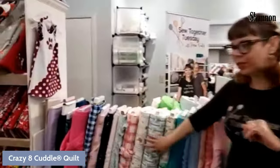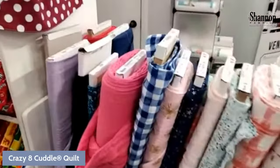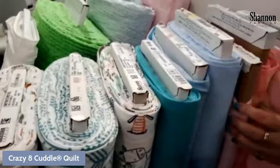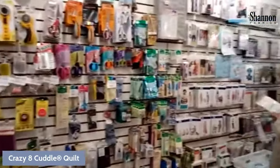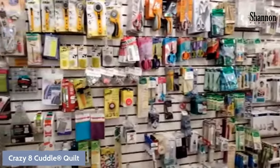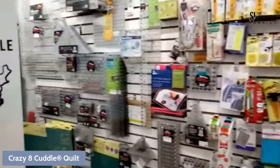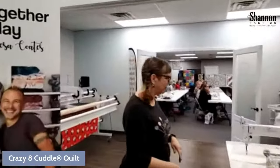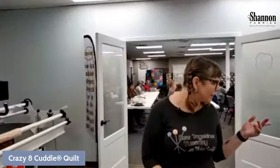They've got a whole bunch of Embrace here, which is fabulous. I love it. Some of the stuff has been harder to find, so get it while you can. Okay, so come on in. Check out the notions wall. The notions wall is fabulous. I'm very excited about that notions wall. Okay, check out what's going on in here. We have a full crew.